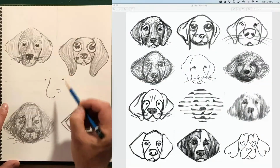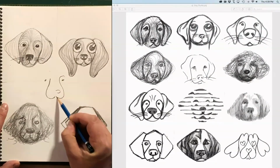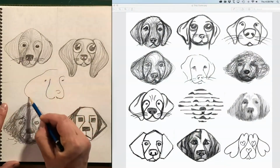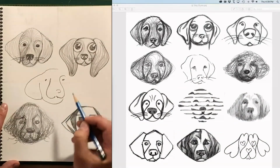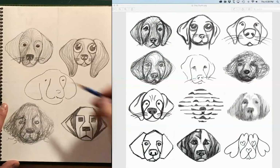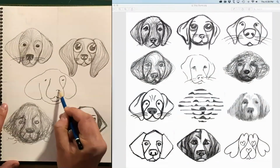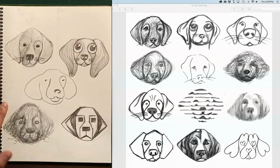What do I need to do to this drawing to communicate dog? I don't know if I'm doing anything successfully right here, but okay, so that was 5 minutes of drawing.